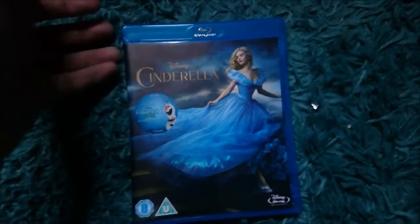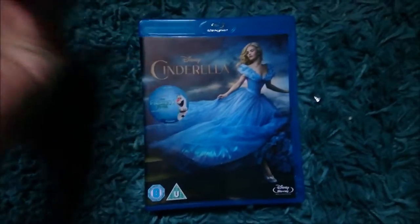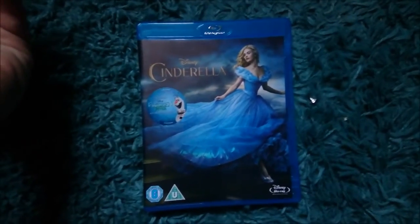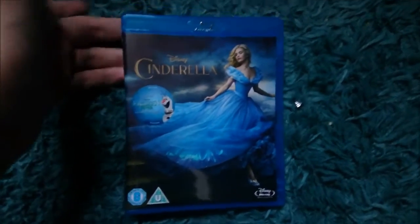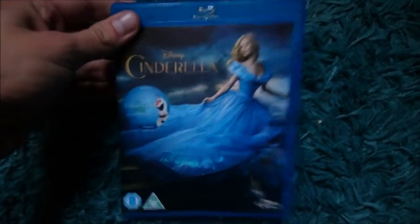Maybe the fact that I'm not all that attached to the classic has something to do with me liking it more. Because though I do like the classic, it's not like a favourite of mine, which is why I don't own it yet. Again, by the next one, I hope to own it. But I like this one. It's a good one, underrated.